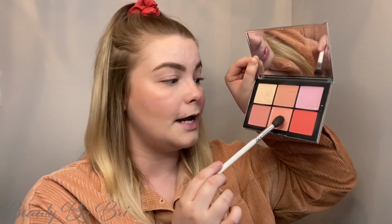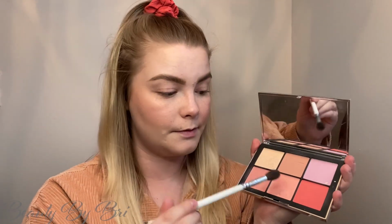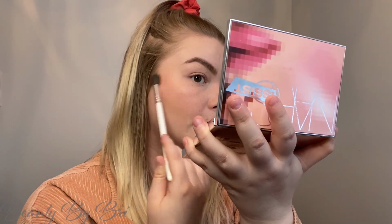And now for the last step, highlight. I'm gonna take a big fluffy brush. This is the Jaclyn Hill brush from the Morphe collection. And I'm gonna go in with this highlight up here in the top corner and then a little bit of this one as well. So we're gonna take a lot of this one and just a smidge of that one, dust off the excess, and then go right on the corner and drag it down right on your cheekbone.